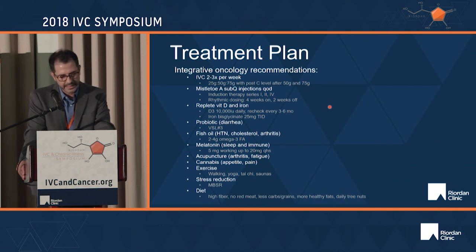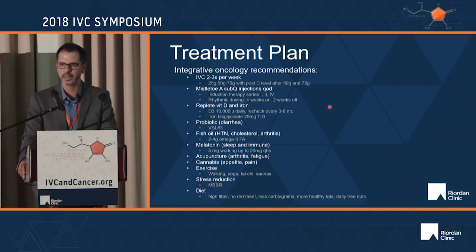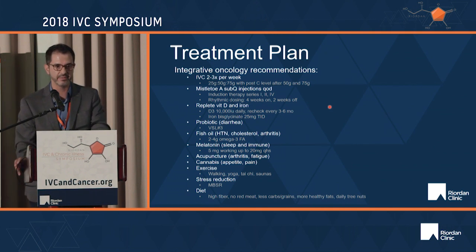Fish oil, again, he had low omega-3s. And again, with the history of high cholesterol, hypertension, arthritis, you really needed to push the anti-inflammatory pathways and the LOXs and things like that a little more with a higher dose of omega-3s. I think 2 grams is minimum, but I try to get patients up to 4 grams if they have a lot of inflammation going on.